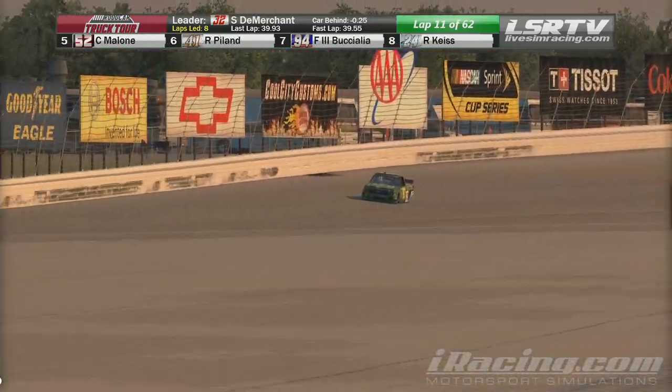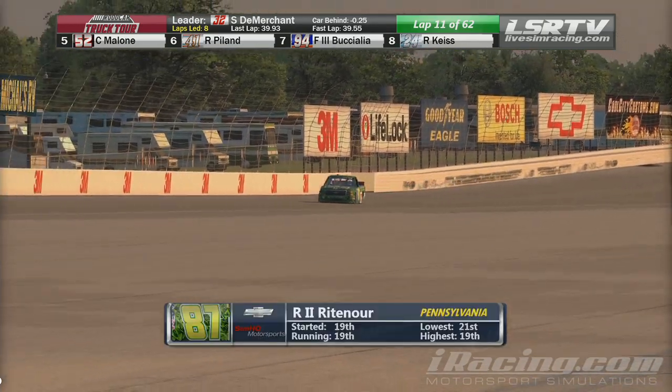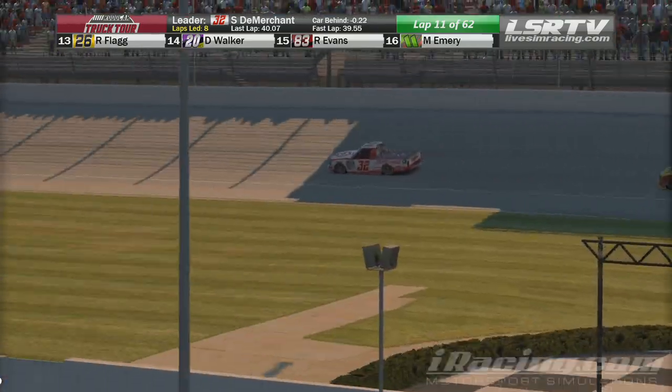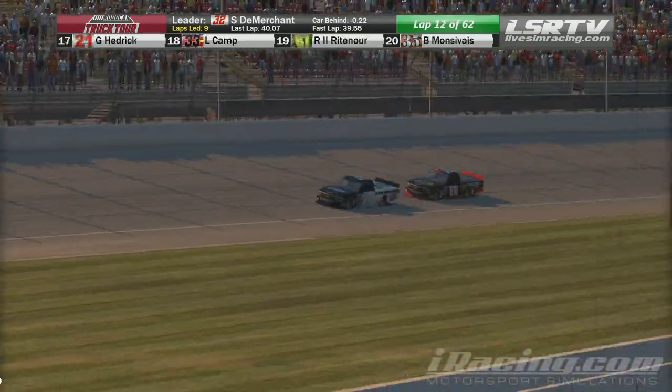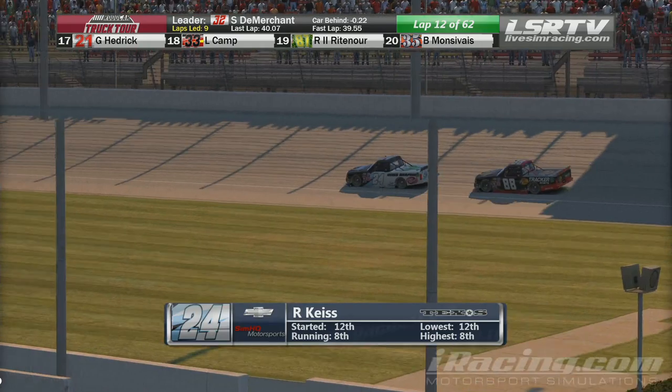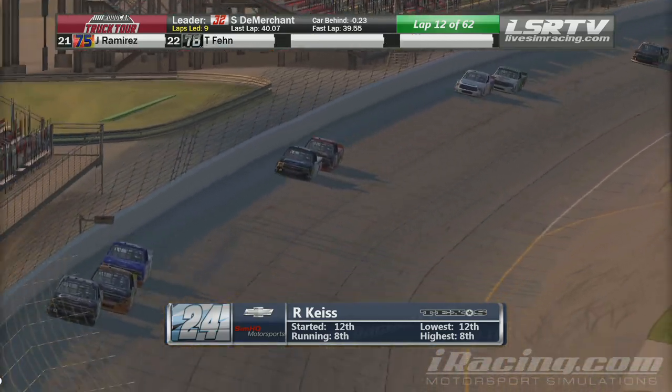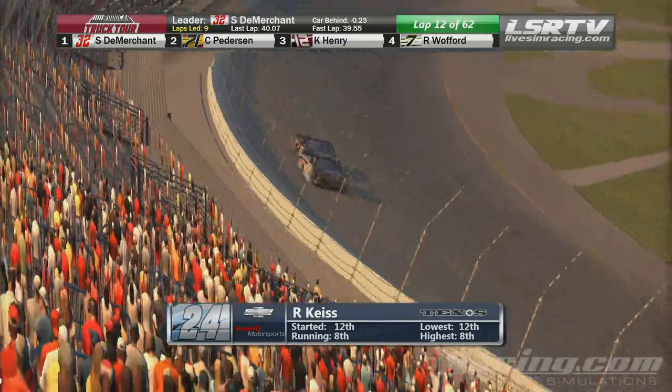Santa Merchant closed it in on him, still up at the front of the field. Ryan Keese, the next driver, coming to life. The Keese Graphics 24 Chevrolet. He's picked up a couple of spots the last couple of times around. Hanner, Jorgensen, some of the names in that discussion. Moved the number 24 up to 8. Jorgensen not rolling over, Andy.